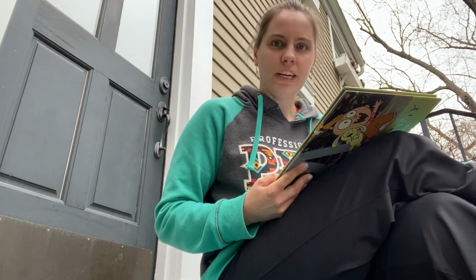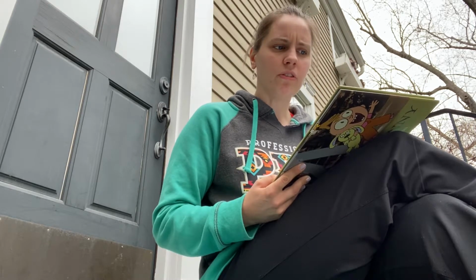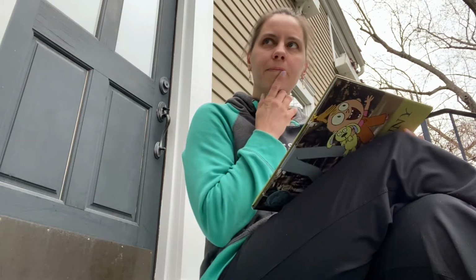Today's book has to do with the connection between you and your favorite stuffed animal. Can you think of your most favorite special stuffed animal that you bring with you everywhere? What makes it so special to you?